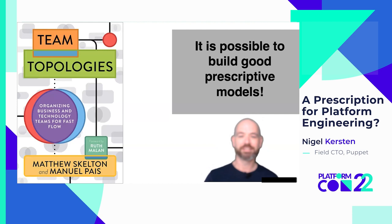Now, there are good models out there. And let me just fix the focus on my camera. There we go. There are really good models out there.